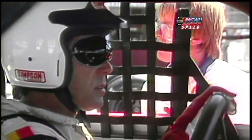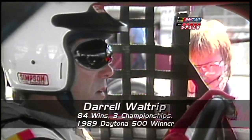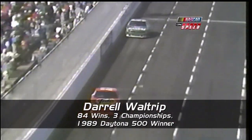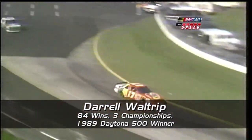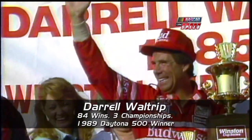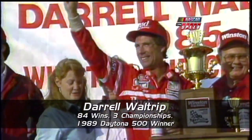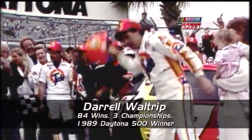And Darrell Waltrip took home 3 championships with legendary driver-owner Junior Johnson. His 84 race wins tie him with Bobby Allison for 3rd all-time. Jaws, as he was known, broke through and ended a career-long drought at Daytona by winning the 1989 Daytona 500.